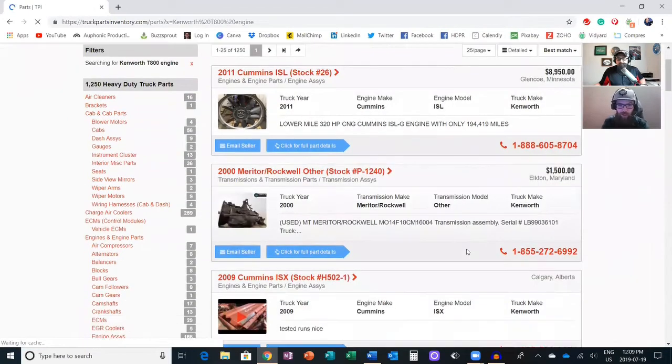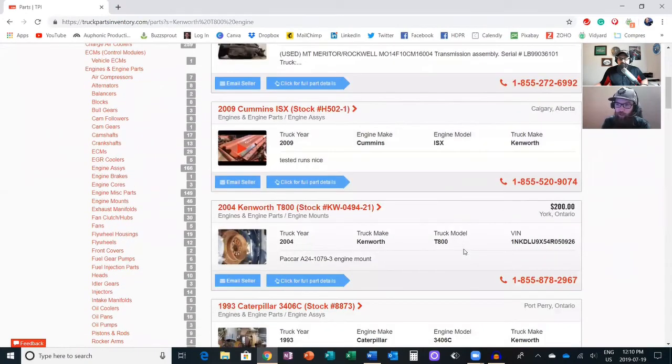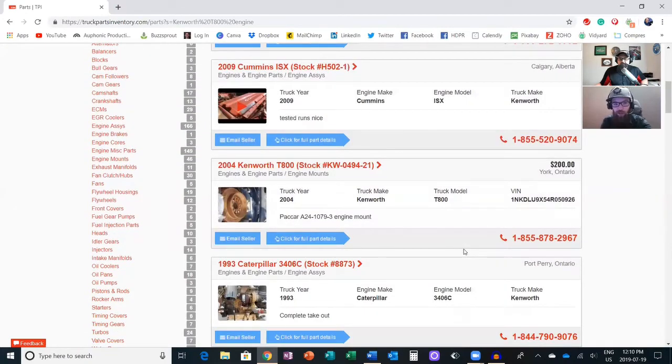So now it's going to give you every single part in our marketplace that has Kenworth, T800, and engine in any of the keywords. So we might get some transmissions here because they might be saying, hey, it came out of this truck with this kind of engine. So what we did is kind of like a hardware store or a Best Buy if you're going to buy an appliance: you can use these facets on the left-hand side now to really drill down to what you're looking for.